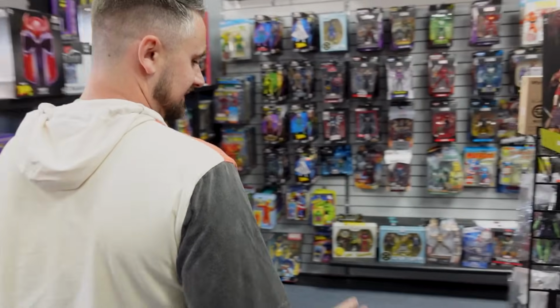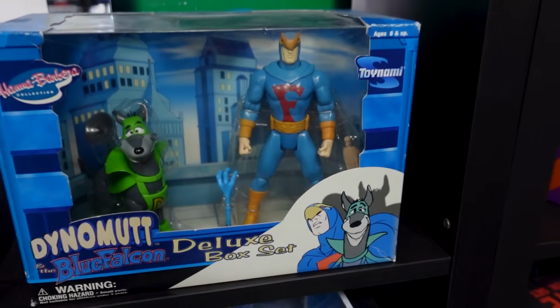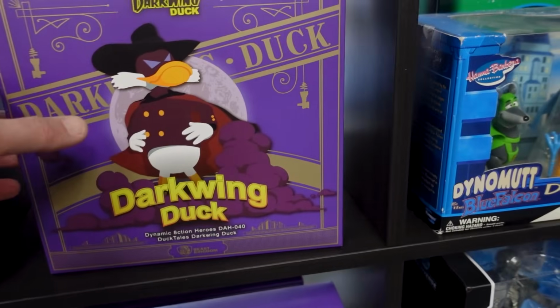Insane. This is something that I've randomly actually been on the hunt for, but loose. I need to find it loose. Oh yeah, this is a really, really cool set. That's cool. I like this.